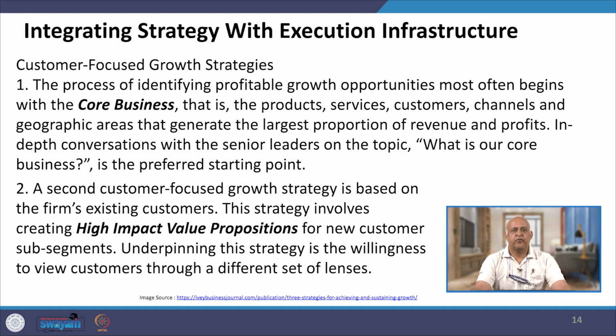A second customer-focused growth strategy is based on the firm's existing customers, and the strategy involves creating a high-impact value proposition for the new customer sub-segments.